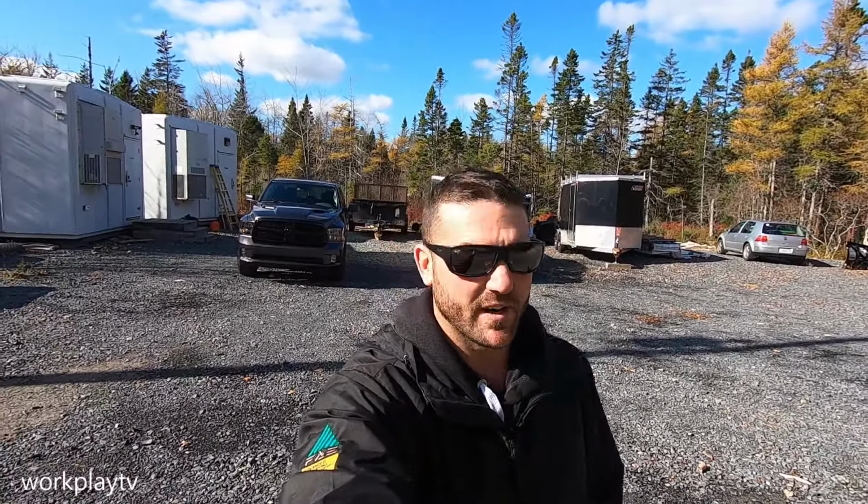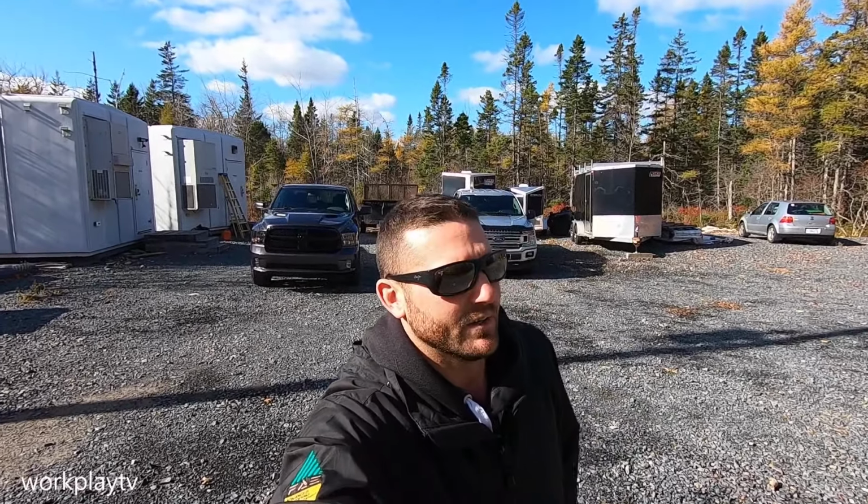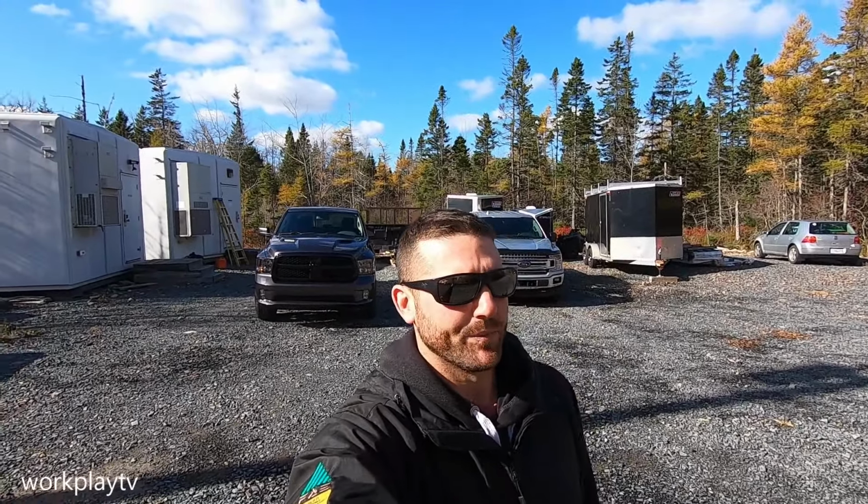All right, guys, so that was pretty fun. First time driving both those trucks. First time driving a Ram for a long time, the half tons anyway. What are my thoughts? Well, man, it is really, really tough. There's a lot of things about the Ford I like more than the Ram, and a lot of things about the Ram I like more than the Ford.